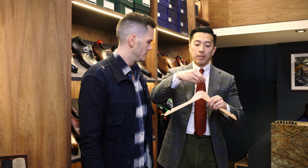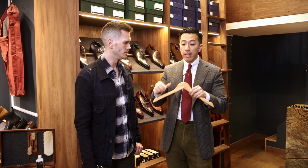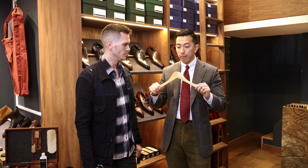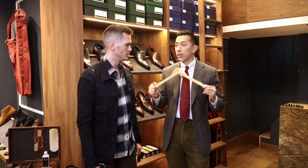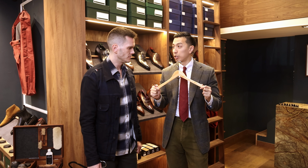The other thing is, it's quite flimsy, this one, so I can tell that it's screwed in rather than pneumatically punched in. This is very thin. It is steel, but it will bend with time and it's just not going to last forever. These are okay for shirts, but definitely not on anything that you might treasure. Definitely not on any suits, definitely not on any of your denim jackets.